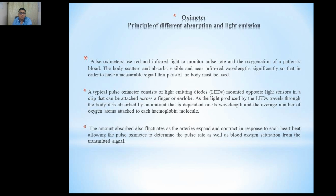We will discuss oximeters now. Oximeter, principle of different absorption and light emission. Pulse oximeters use red and infrared light to monitor pulse rate and the oxygenation of a patient's blood. The body scatters and absorbs visible and near infrared wavelengths significantly, so in order to have a measurable signal, thin parts of the body must be used.